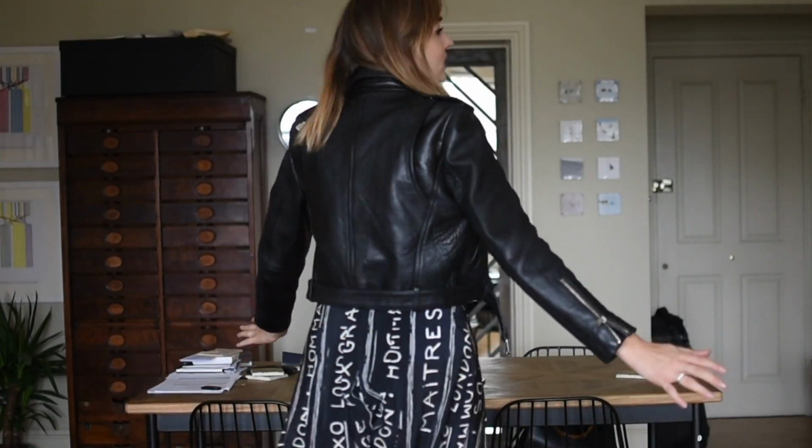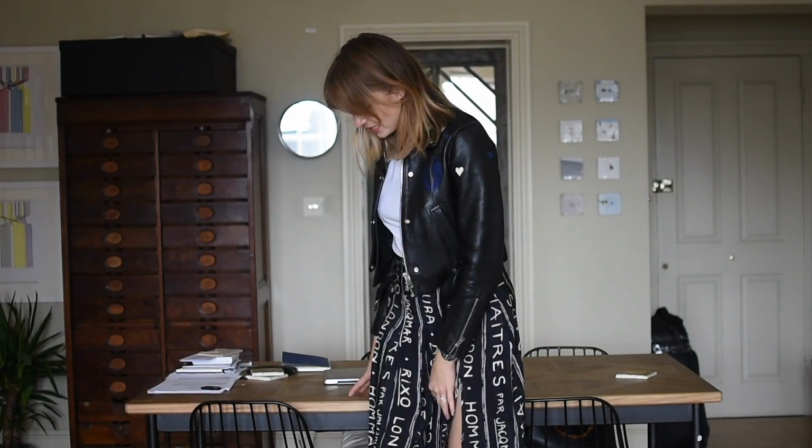Okay, so something a little more statement this time. Who remembers this Rixo skirt? I bought this back in May maybe, and this to me represents an item that I'm sure most of you have an equivalent of in your wardrobe. Something that you really fell in love with, partly because it was such a statement, because it was so like, oh my god, wow.